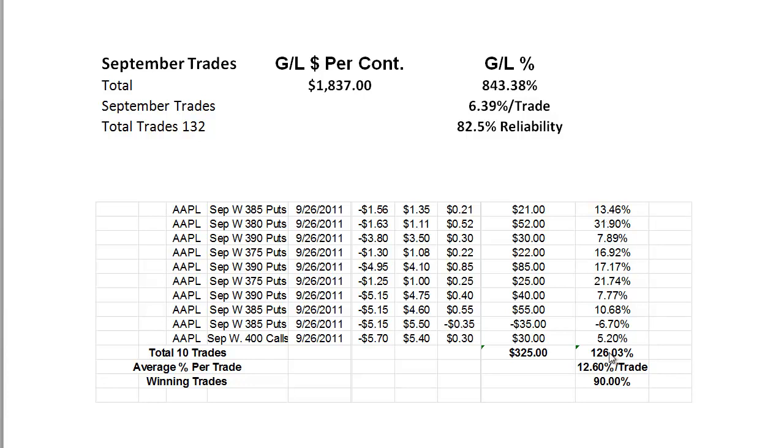And you can see the profit percentage. We had a cumulative profit of 126%, cumulative profit per trade of $325. So 90% winners, 12.6% per trade. So that was just one day. I wanted to show you an example of some of the trades that we can do at Options on the Open, and I'll show you where we got in and out of these trades, just to give you an idea of that as well.